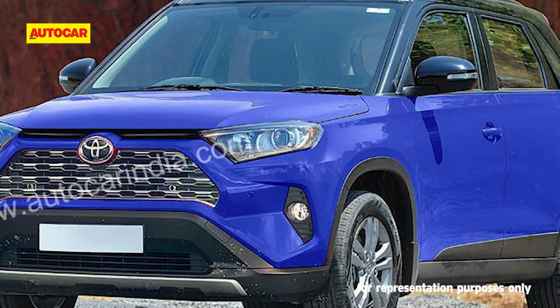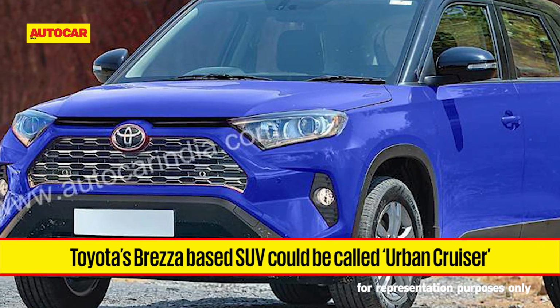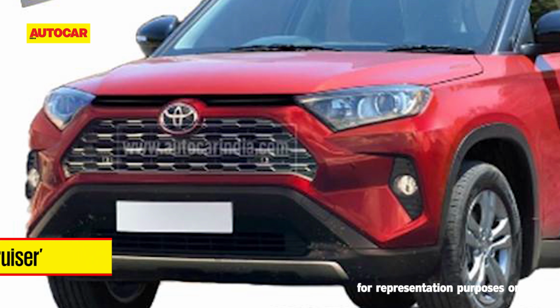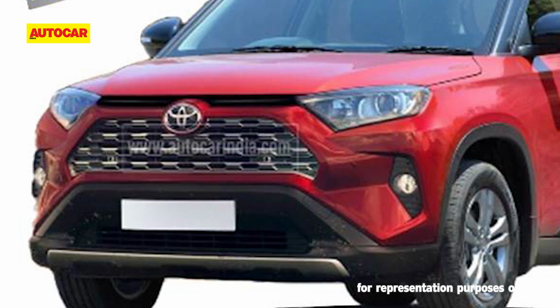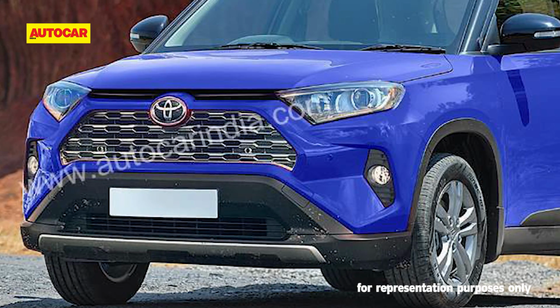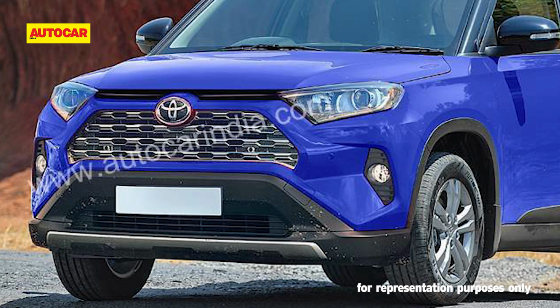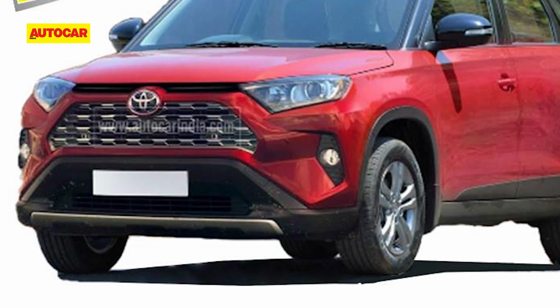The new compact SUV from Toyota, which will be based on the Maruti Suzuki Vitara Brezza, will most likely be called the Urban Cruiser. The SUV will essentially be a badge-engineered Brezza, but unlike the Glanza, which was identical to the Baleno, the Urban Cruiser will have a more substantial change, including an all-new front end with new grille and bumpers. The Urban Cruiser will also have updates to the interior with lighter colors to make it look a bit more upmarket.